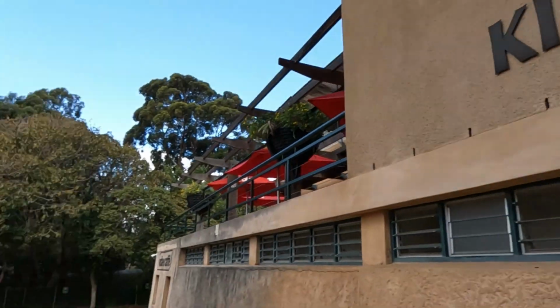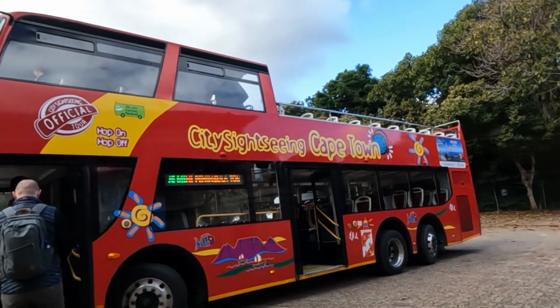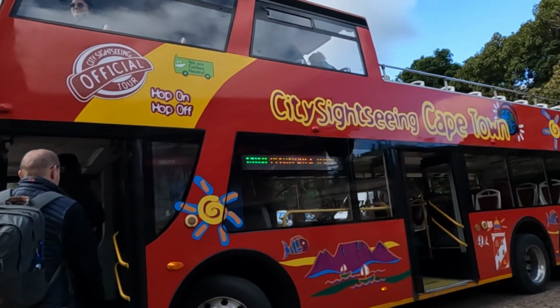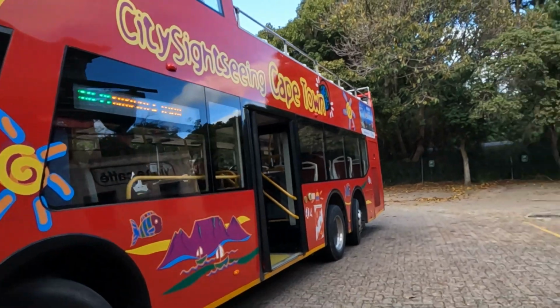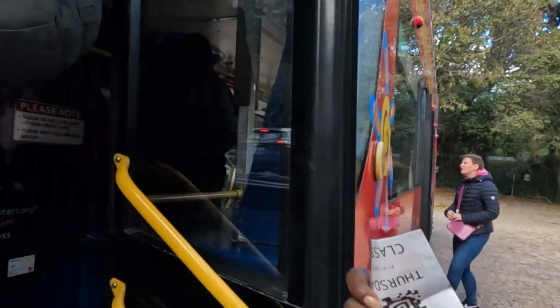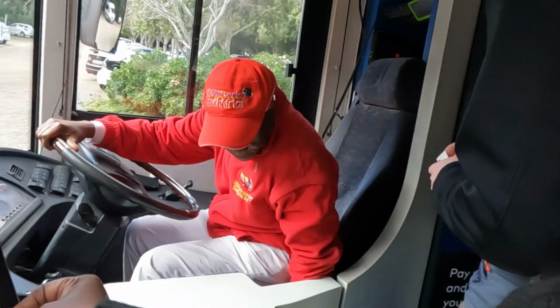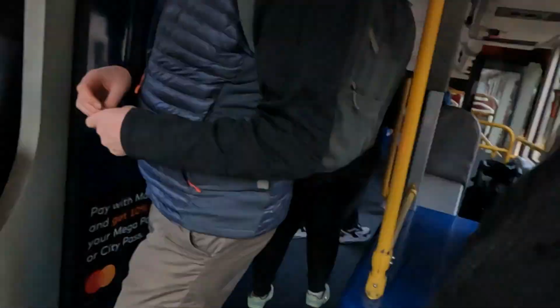Just hopping on the second bus. It's here, right here. It's the blue line. So we're gonna go to the hostel. I think it is here. No, it's fine, ma'am. Don't scan. My scanning machine can correct. Thank you.